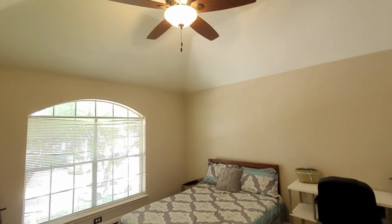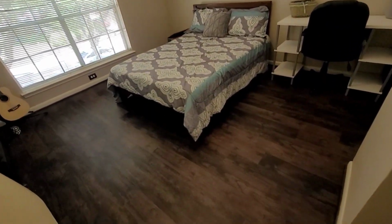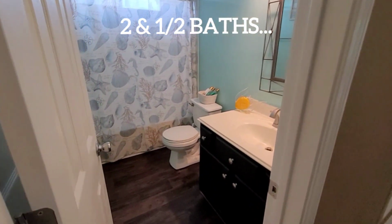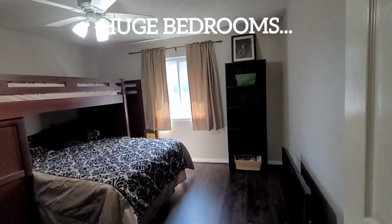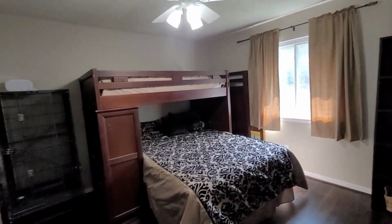Just look at all that natural light that highlights these vaulted ceilings. And by the way, this home is also walking distance to the excellent rated Tomball High School and Tomball Junior High.